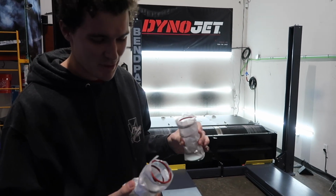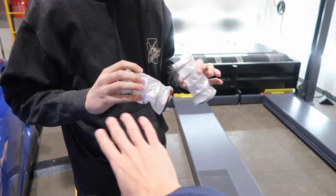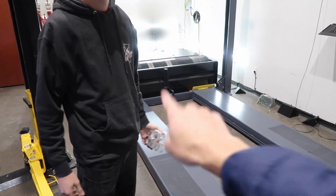Teal wastegate springs to up the PSI from 7 to 11.8. These will go on later. For starters, we're gonna run the 6, 7 PSI tune, just see what we're making as a baseline, and then we're gonna crank it up to the moon. Let's go.